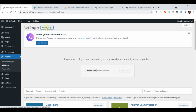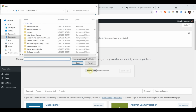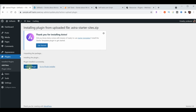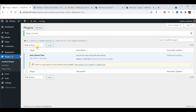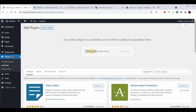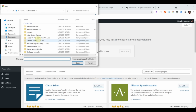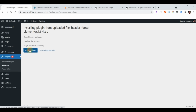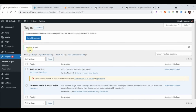Now we want to do Upload Plugin, choose File. We want to be in a Downloads folder. And the first one we're going to do is Astra Starter Sites. So we'll select that. Choose Open. Install now. Activate plugin. Ready for the second one. Add New. Upload Plugin. Choose File. The second one is Header Footer, Elementor. Open. Install now. Activate plugin. Ready for the third one.